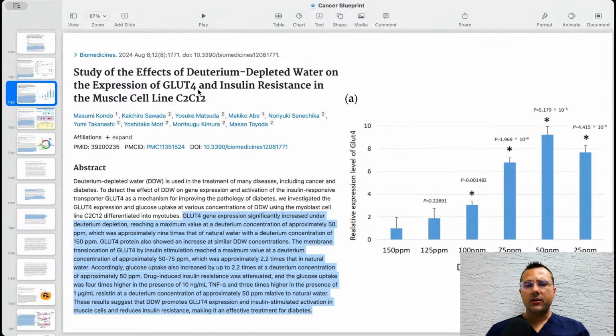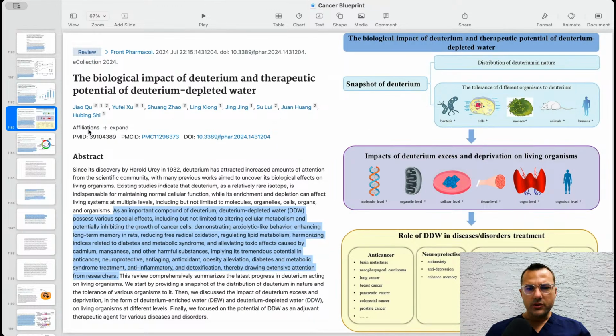So we talked about deuterium depletion therapy's effects on blood glucose. Now I want to talk about its effects on cancer as a whole, what the proposed mechanisms are. The next paper I want to talk about is fairly recent, July of 2024, and it says the biological impact of deuterium and therapeutic potential of deuterium depleted water.